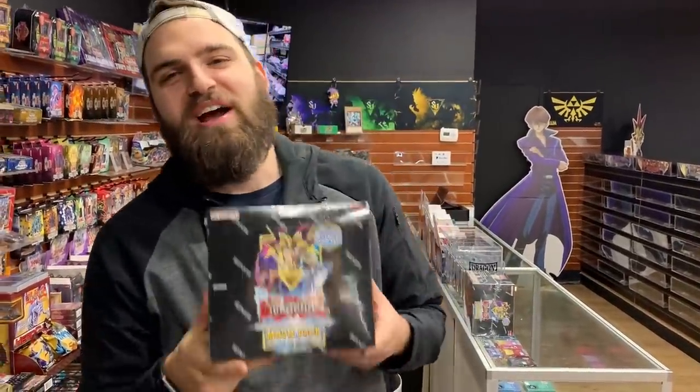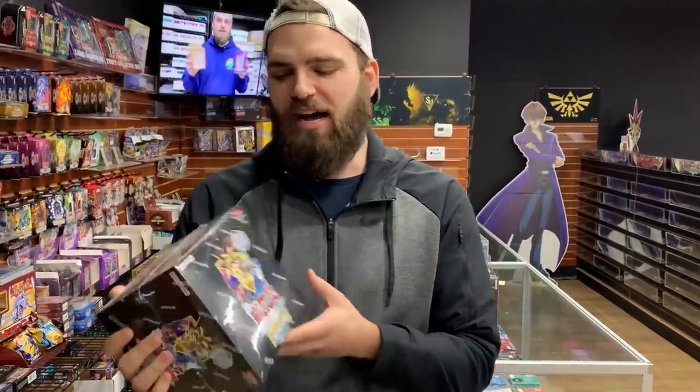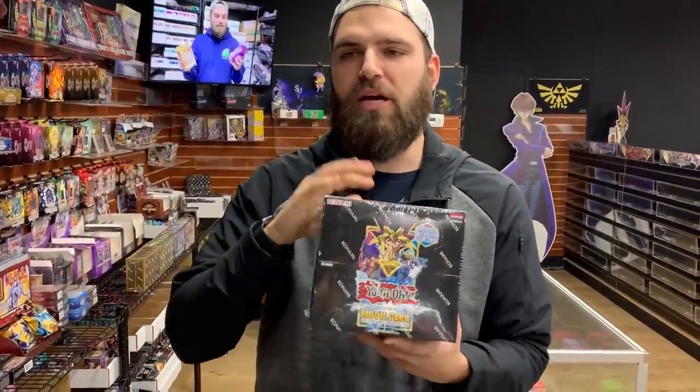And now they're like, you know what? Let's make a secret rare edition. So here it is, the secret rare version of the Yu-Gi-Oh! Movie pack. It's really cool, and I'm actually pretty excited for this. There's a couple things going on in here other than, of course, Blue Eyes Alternative Dragon Secret Rare, but also a few things they did with the Secret Rare this time that I'm kind of excited about. But let's get straight into it, you guys.